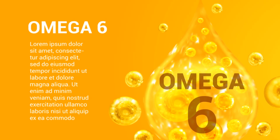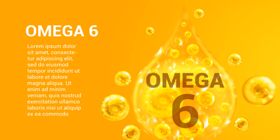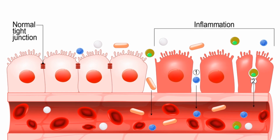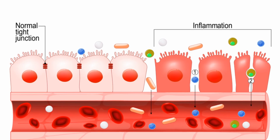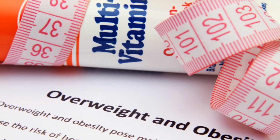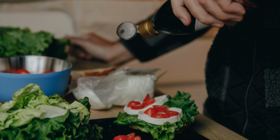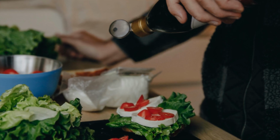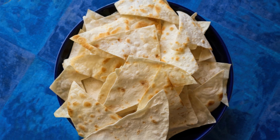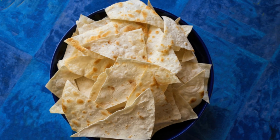These oils are high in omega-6 fatty acids, which are not balanced with omega-3s. When consumed in excess, they create inflammation, contribute to leaky gut, and other health issues. They also mess with your metabolism, leading to weight gain and metabolic disorders. These oils are everywhere, from salad dressings that seem healthy to chips and frozen dinners, making it hard to avoid them in our daily diet.